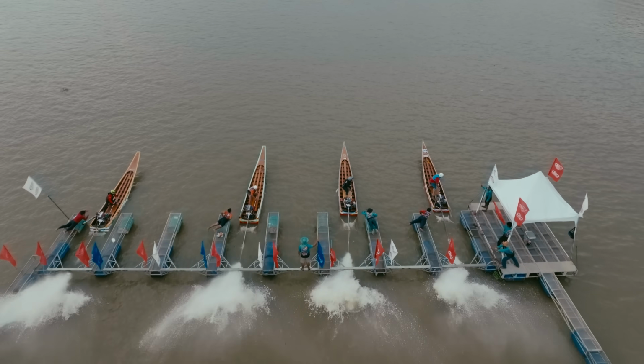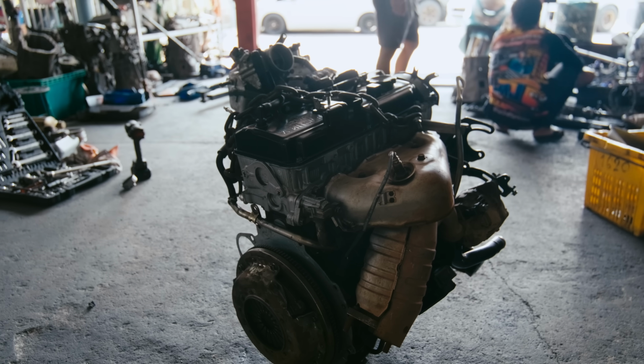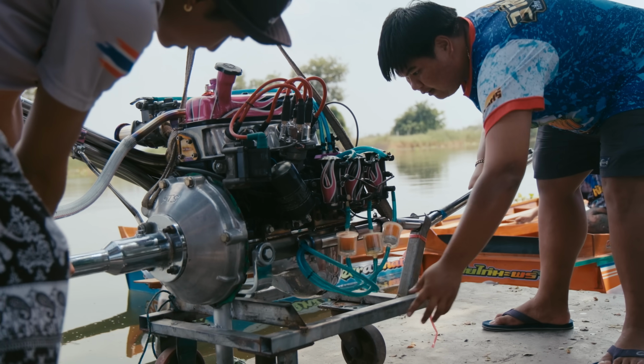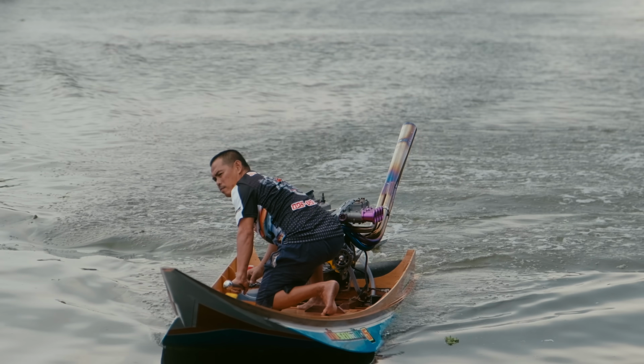The boat. Well, when it comes to racing, obviously you need some kind of standard. You can't just be racing any old engine against any old engine. You need an apples to apples comparison. And that is why the old Toyota 5000s and 7000s have kind of become the go-to standard.